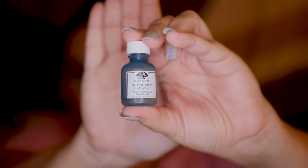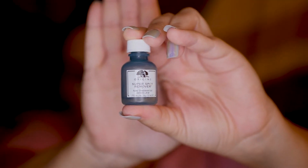So if you are thinking about getting this, I would recommend getting the Origins Super Spot Remover instead. This is a little uncomfortable on the skin, like it gets hard and crunchy, but it is a better option than the Mario Badescu one. It works better, and you can put this on if you're going to work or going out. You don't have to be nervous that you forgot to wash it off because it's clear. Whereas this, I always forget to take it off and then I'm walking around with pink dots all over my face. So if you're gonna buy one, I would buy this one. It is more expensive. I think it's worth it.